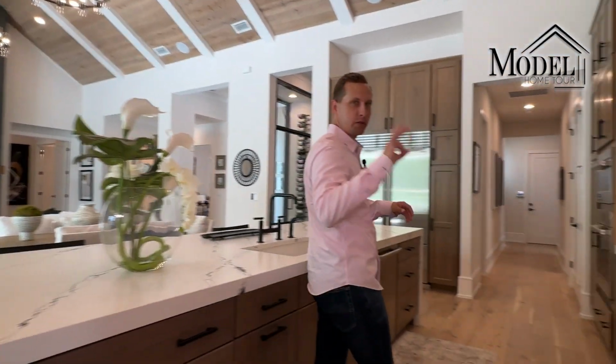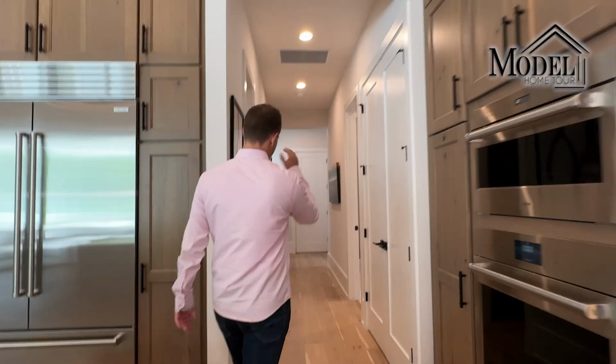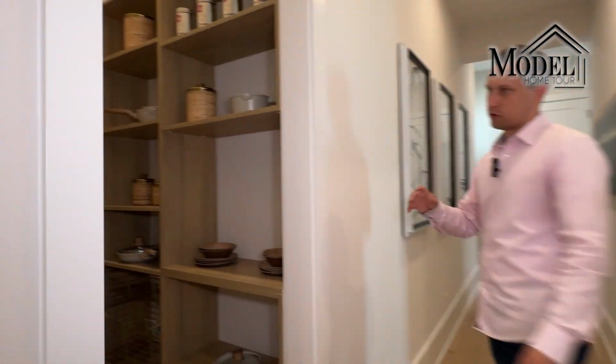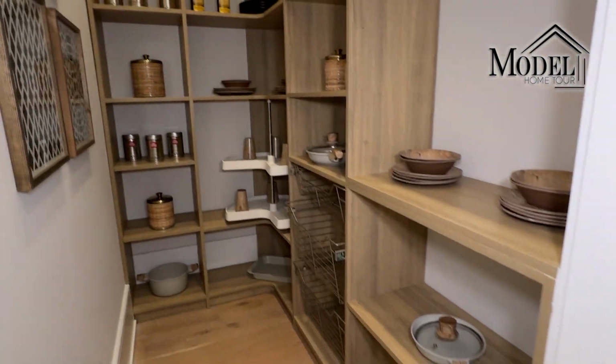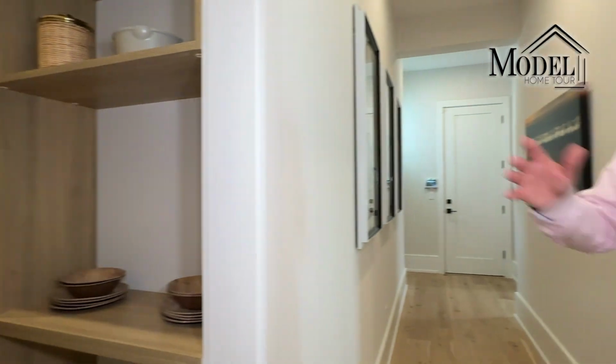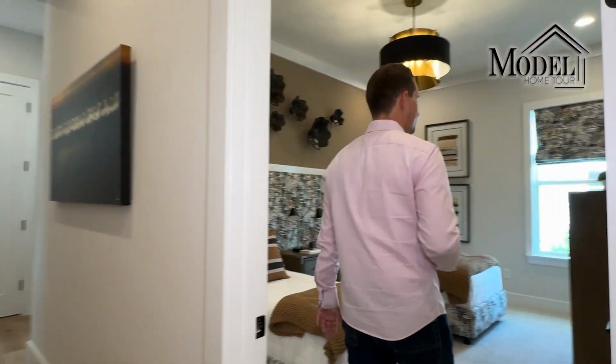But before we get to the other side of the house, we are going to check out bedroom number 3 and bathroom number 3. So bedroom number 3 is actually going to be on the other side of the kitchen here. And as we go there too, one thing I do want to highlight, you do have your pantry off of the kitchen. We did some custom built-ins with this. Again, always helps to add some additional storage. You have a little lazy Susan over there built in. And then it brings us to our bedroom number 3.